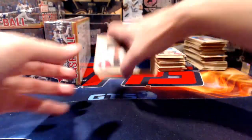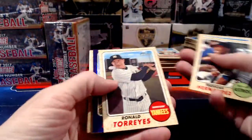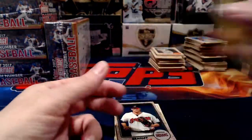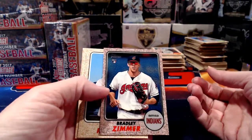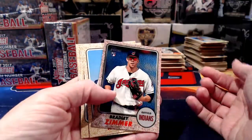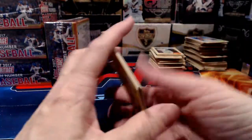Whoops, my screen's going to sleep. There's a Bellinger out of the hot box for the Dodgers. This is the one I was talking about that'll be numbered to 999. It doesn't refract. And all of those that you see that look like that and don't refract, that are the chrome variation, will be to 999 in Heritage High Number.